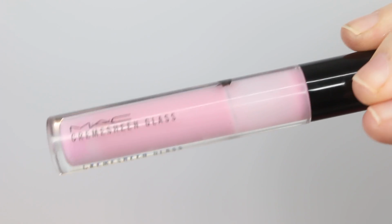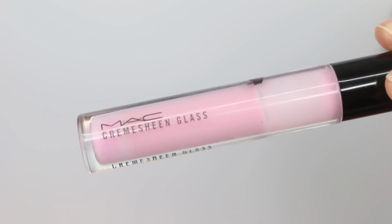I'm down to here, but I haven't made any progress since the last update on this one, so we're still not any further along with this lip gloss, but it does look like I have used a fair chunk of this lip gloss in general. MAC Painterly Paint Pot.